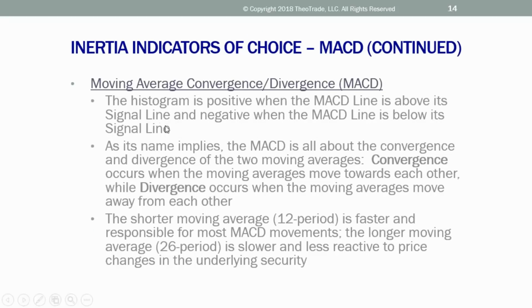Now, to complete this, part of the back part of the MACD, and I'll show you in the example, the histogram is positive when the MACD line's above the signal line. That means it's bullish, but it's negative when the MACD line is below the signal line. So you're going to have two lines intersecting, converging and diverging. One leads, one lags, and the actual histogram is going to indicate to you in graphical format whether momentum is increasing to the upside or downside.